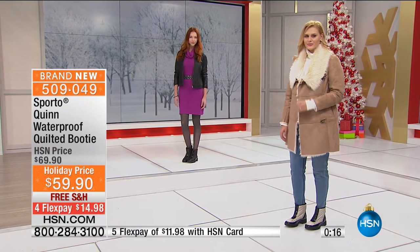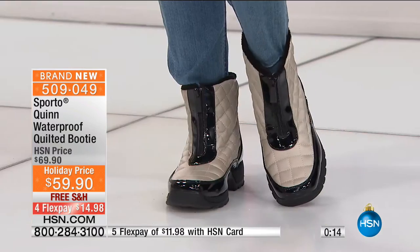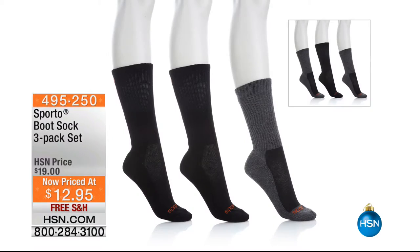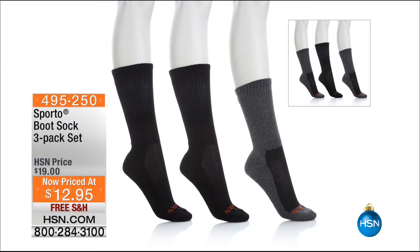I do want to mention the world-famous Sporto socks that are essential. My mom's hooked on these. A Cindy Matthews mommy's favorite. It is the Sporto Boot Sock 3-Pack. Oh, these are on sale. They're now $12.95. Typically, these become huge customer picks, and this is not going to be any different, except they're at a great price.